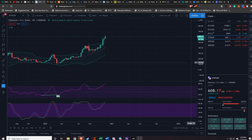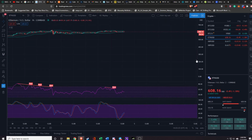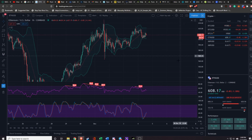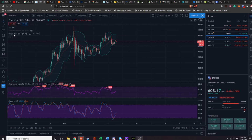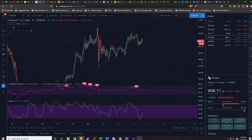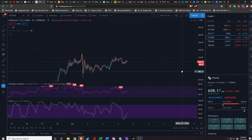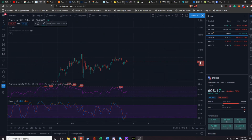Let's go into Ethereum. Ethereum is looking very bullish. It's following the same structure as Bitcoin quite perfectly, to be honest. And let's remove these Bollinger Bands. So basically for Ethereum, if Bitcoin does break above, going towards 23,000, that would come in confluence with Ethereum breaking above this $620. Let's go on the 4 hour, a bit more accurate.